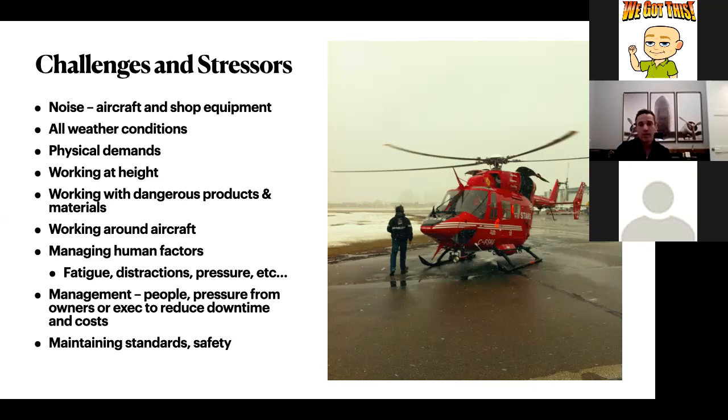A lot of times you're working with dangerous products and materials. Some of the consumable materials like the greases and the oils and lubricants can be hazardous to your health. Working around aircraft, there's lots of moving parts. There's propellers and main rotor and tail rotor blades. There's drive shafts that you need to be aware of, and what's going on around you. And managing human factors. Human factors are things like fatigue, like if you're tired, if you get distracted, if you're feeling pressure, you need to be able to recognize and manage that so that you can reduce errors.